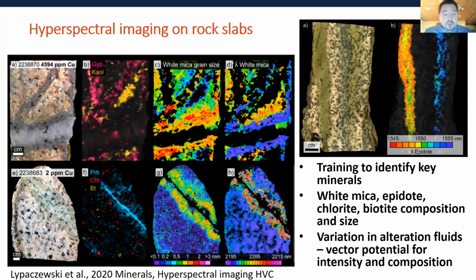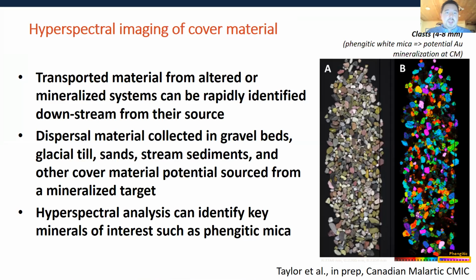Which was very useful, and the students can now go out and identify prehnite in the field, which is very, very useful and unique. But we didn't just do this on rock slabs and the core, we also applied it to our surficial material that we had collected. And in a lot of settings where you have cover or potential gravels, glacial tills, stream sediments, sands, wherever you're located, the use of hyperspectral imaging over this cover material can quickly identify key minerals of interest.